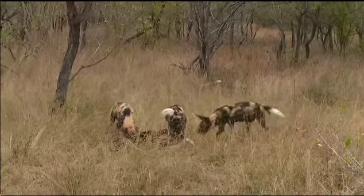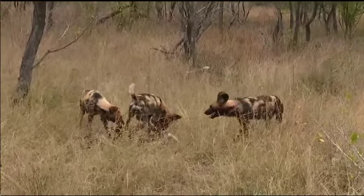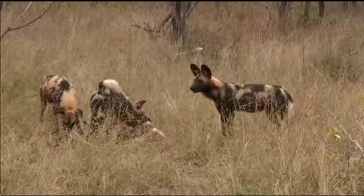Here's another. Oh, that's a beautiful one coming in now. Look at nice dark markings, dark face. Beautiful looking dog.